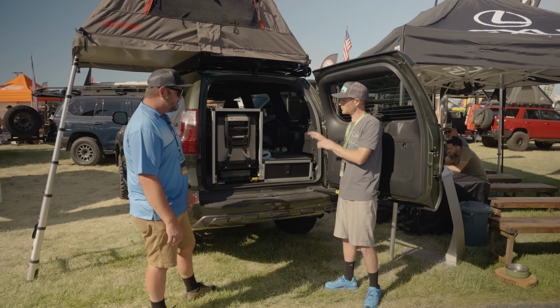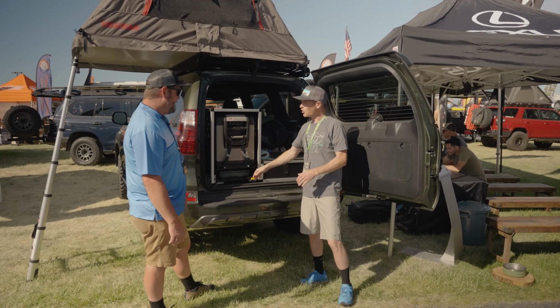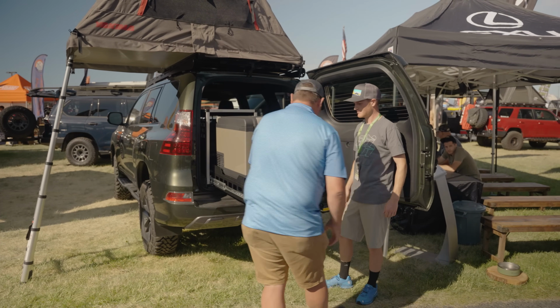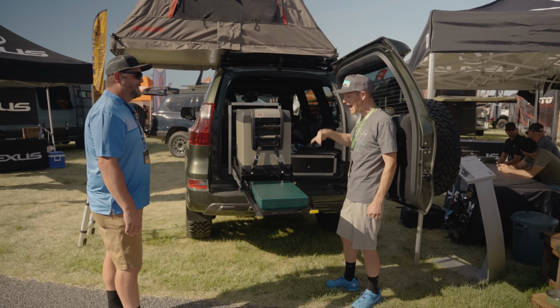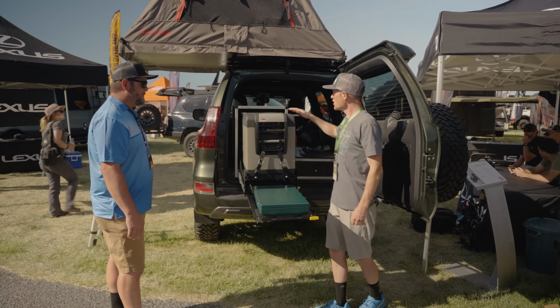gear there, super important. Really quick on this, does the stove slide out further than the fridge, right? Absolutely. That's what I was thinking as far as the actual layout there, which is cool. Yeah. Check that out, man. It's a good setup. All in the back of your Lexus GX460, which is pretty sweet. So yeah, it works out really well.